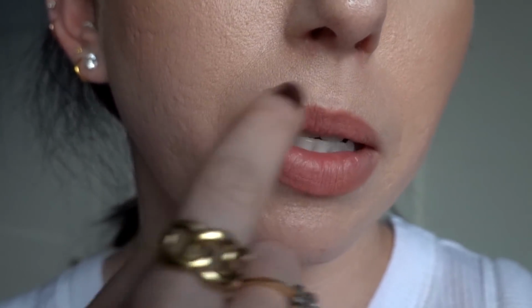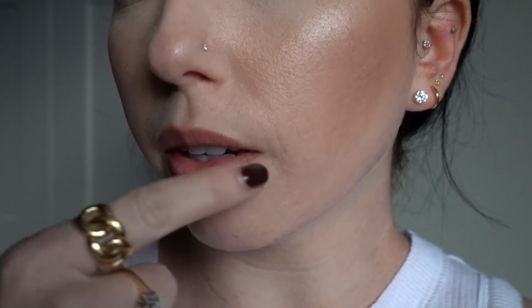It looks not just streaky, it just looks like parts are missing. Not horrible creasing, but I'm wearing a tinted moisturizer. You know, I don't really want any. And then, yeah, I just really don't like how my forehead looks. I feel like it's oxidized. So I personally would pass on this one.